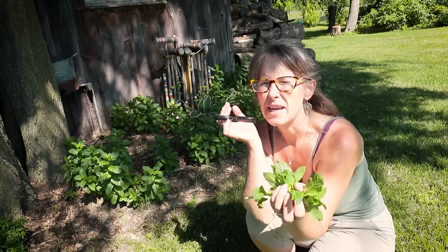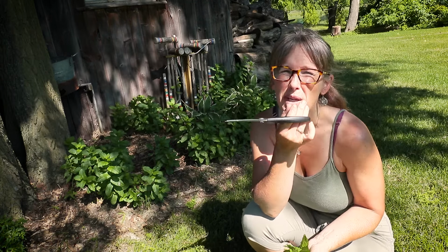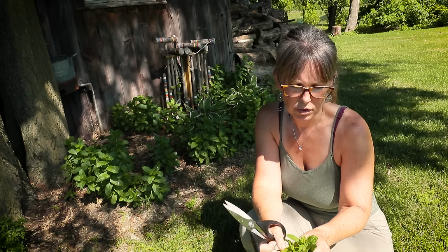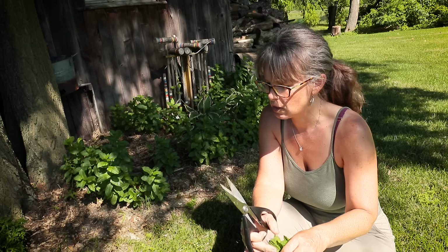It's really not the best time right now to be harvesting this mint because it's right underneath a mulberry tree and it's just covered with mulberry droppings. So I'm gonna have to really wash this one off.